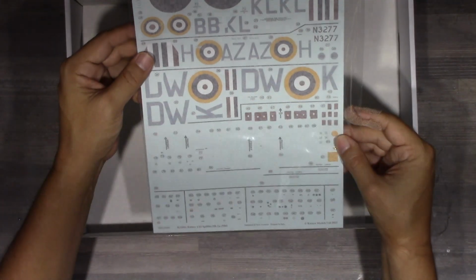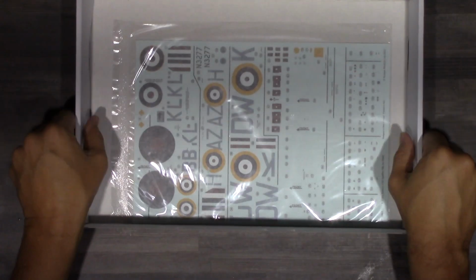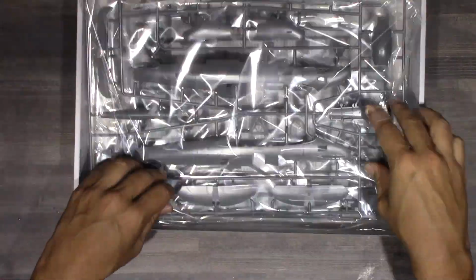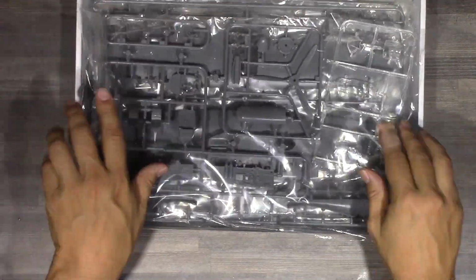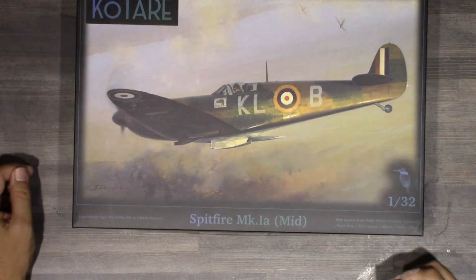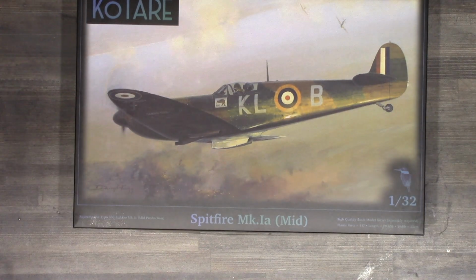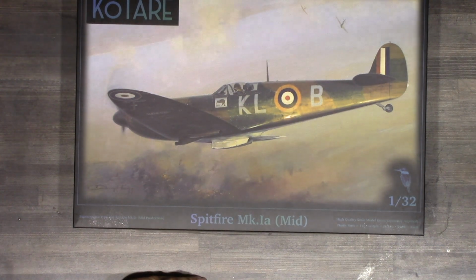They're pristine, lovely. Quality box. It's sturdy enough. I'm going to put this away for now. I will go and open it all up and come back and show you what the plastic looks like on this kit set. Looks really impressive. So glad this is finally here. Can't wait to get stuck into this one.